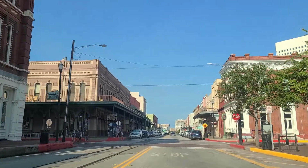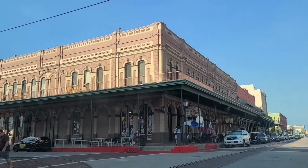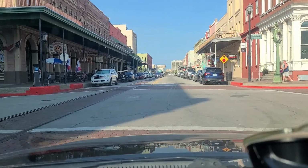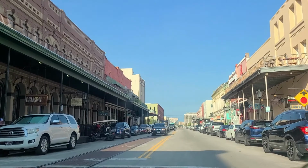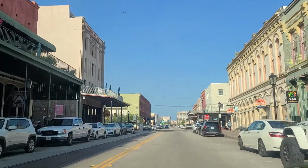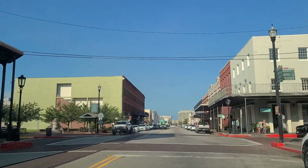A lot of people out and about, a lot of different shops. There's so much variety here. Give me a little look at some of the more of the buildings down here in Galveston. Oh, that looks like the best angle. Just an amazing location.